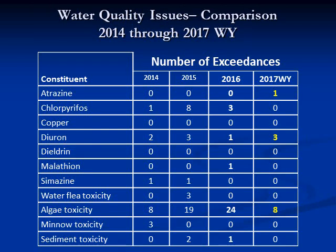So, what have we been finding over this last year? As you can see, we found an atrazine hit over this last year. A diuron hit. As you can see, diuron over the past couple of years has been an issue.